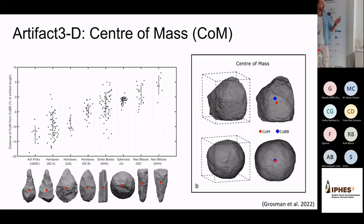We can also compute the object's center of mass values. For a lot of artifacts, this has techno-functional implications. So you can look at different artifacts like Acheulean picks and handaxes. The center of mass is quite low in the hand, and that allows you to dexterously manipulate the tools. Whereas later Neolithic bifaces have centers of mass much higher on the object. And this is advantageous if you have transversal actions, if you're chopping or pounding or something.